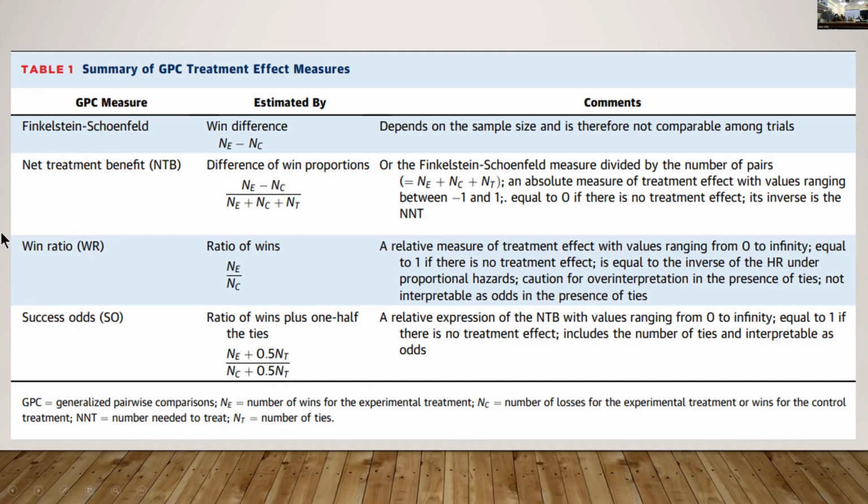Any doubt so far? Net treatment benefit, win ratio, success odds. The difference between these two is win difference. The difference divided by everybody, wins, losses, and ties, is net treatment benefit. Win and loss ratio is win ratio. Success odds puts win ratio and puts half the ties here, half the ties here. So many people like the success odds. Actually, win ratio doesn't ignore the ties. Same percentage is put up here. All the ties are divided depending on the same ratio of win and loss.